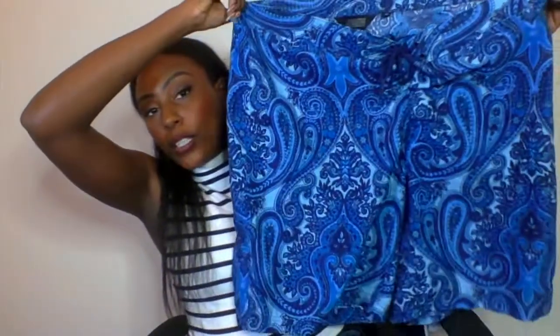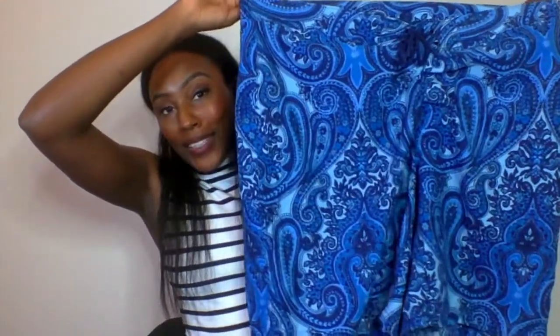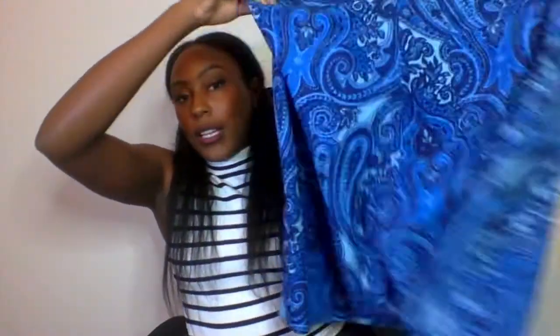Our next item is actually J. Crew again, but it is men's swim trunks. And I believe it's obvious why I picked these up, because normally I might have left this behind because I think it might be an older one, but I don't know. I've never seen J. Crew swim. But this is really cute with the paisley pattern, and you know, yeah, I just thought it would be a nice addition to my closet.